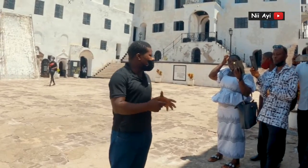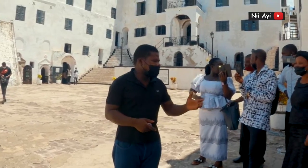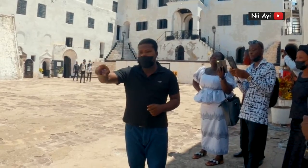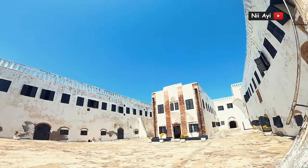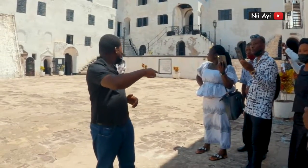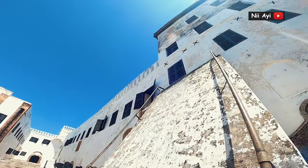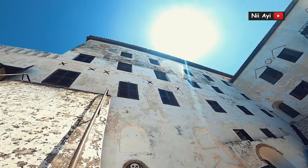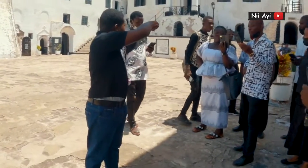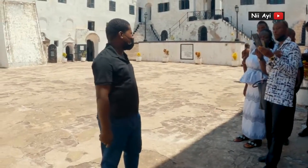However, around the year 1503, in the early 16th century, the slave trade started. Now, these warehouses we see down here, they converted them to slave dungeons. That is where they kept the enslaved Africans. And at a point in time, this castle could hold a minimum of 1,000 captives: 600 men and 400 women.